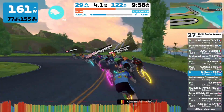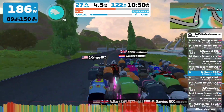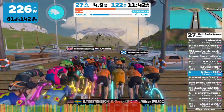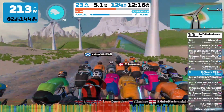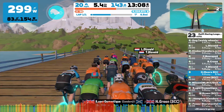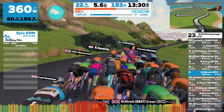But I knew there wasn't going to be much recovery coming up to the start of the Epic KOM, which is really the main point where I thought it would break up. And I've just got to do my best, maybe 1 minute, 2 minute power. The other interesting thing about this little climb is it's quite steep at first, and then it levels off a bit, and it's that leveling off bit that I think was going to be the main key. So I knew coming up to this Epic KOM there was going to be a little bit of a push here just before it, and here we go then.